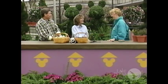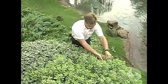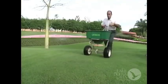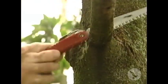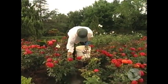Now I got to ask you about this. I see when I walk around Walt Disney World that they use a lot of hand tools and not power tools. Is there a reason behind that? That's right. There's no point in using the power tools. Unless we're in a big emergency, we will use them as a last resort. But generally, we try and use the hand tools. It saves on the gas, saves on electricity. Right. A little more labor, but it's really worth it.